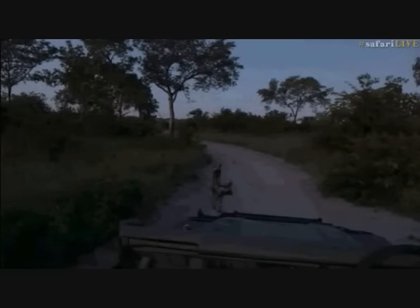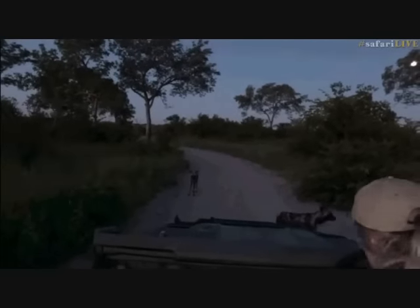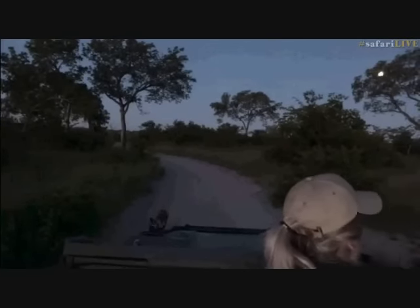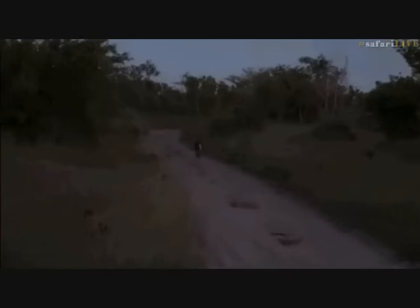Here we go. These guys are on the right track, on the right-hand side. Yes, yes, carry on up that road. Go. Oh, now I can smell the wild dog. That's good. Somebody's taken charge and said, right, I want to go this way. Let's have a look at them running down the road. Oh my goodness. I can't believe how close we are to these dogs. This is crazy. They're right next to us.